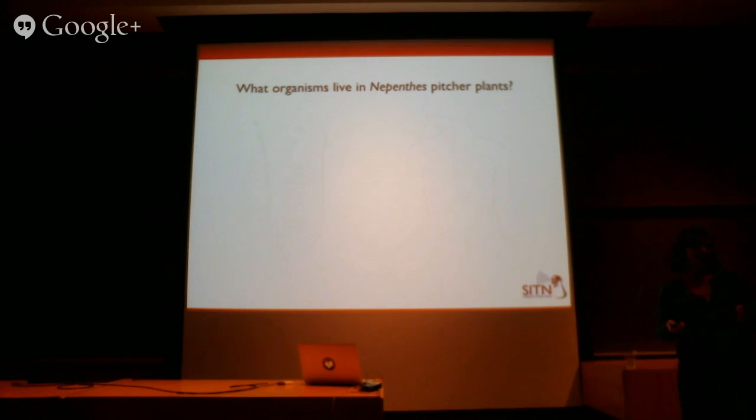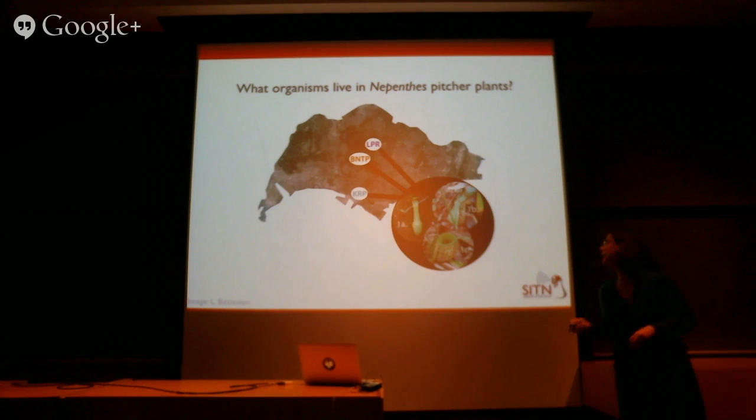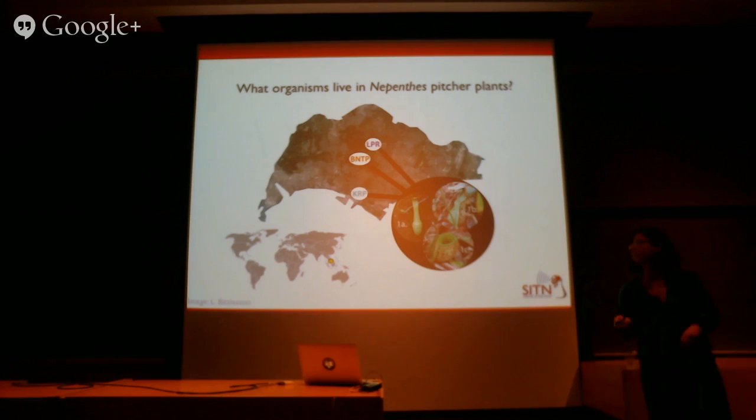So the study that I was initially looking at is we don't really know what's there. The first thing we have to do is a survey to figure out what organisms live in these Southeast Asian Nepenthes pitcher plants. So I did a study in Southeast Asia. This is Singapore, which is an island country, and it's down here in this part of the world. I collected three different species of pitcher plants that are all found at three different sites across Singapore.